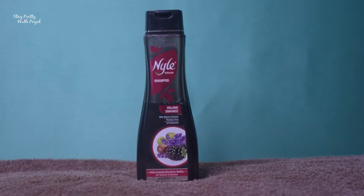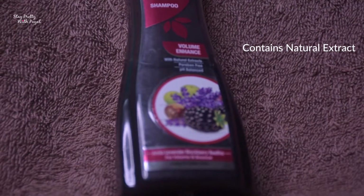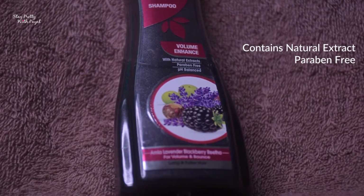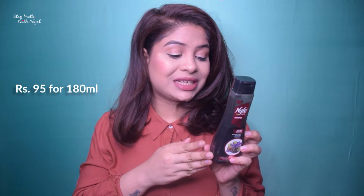Let me talk about the packaging first and then we'll head towards my experience. Now the product comes in a plastic bottle and it's a squeezy one, and since it's plastic that means it's travel friendly. Now it states that it contains natural extract, it's paraben free and it is pH balanced. Now one more thing which I like about this product is that it is cruelty free, which I'm in favor with. Now the price of this one is 95 rupees for 180 ml.